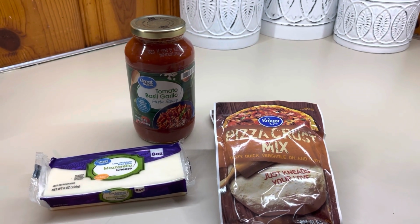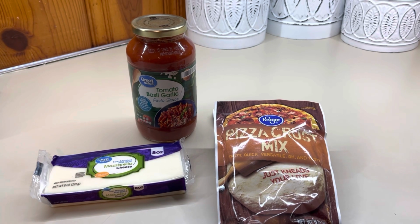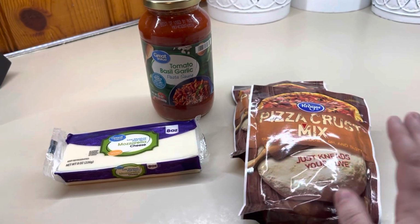First up, we're gonna do some pizza roll-ups. I remember having these all the time as a kid, and they are so good. And I didn't realize that they were a budget meal, and they are super cheap. So I have got 2 packages of pizza crust. Of course, this is gonna be your cheapest option.